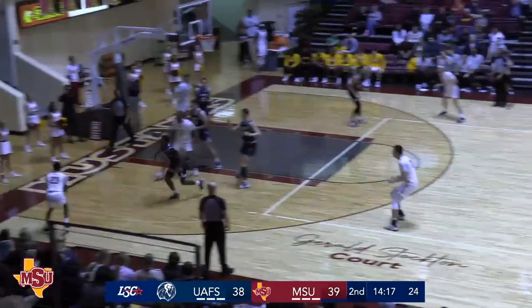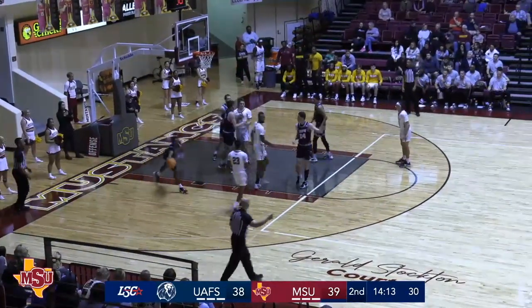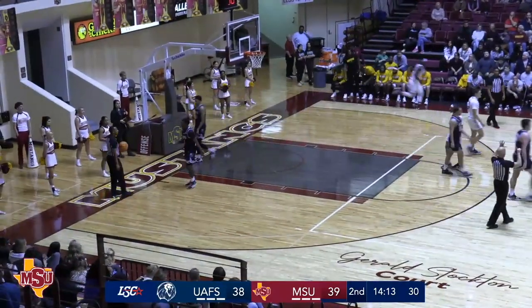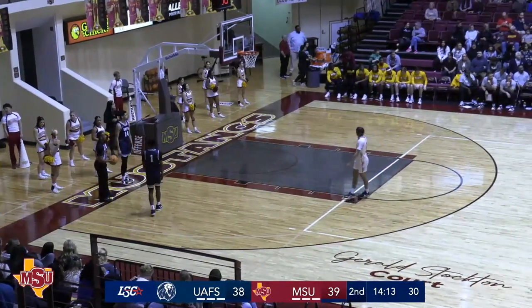Midwestern with the ball. Carter on the left block to the corner. A three-pointer for Sanders is no good. Carter going over the back of Ingram, trying to get the offensive rebound, is called for the foul. Carter picks up his first, third on Midwestern State.